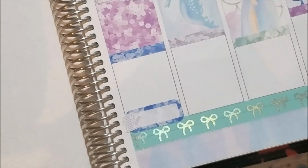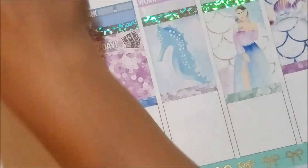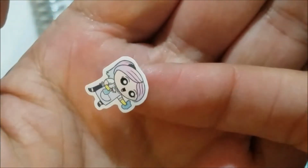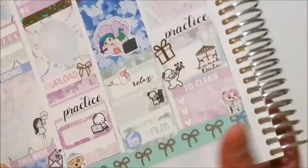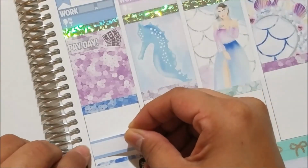If I want a foiled sticker, I know that that's by Simply Watercolor Co. or Planning World, and I have them divided up that way. I do have a couple of photo albums, and I have labels on all of them. I've got one that says functional stickers, but within that, they're by shop.